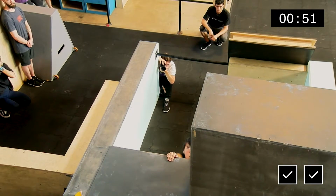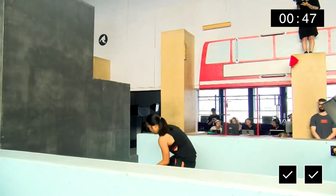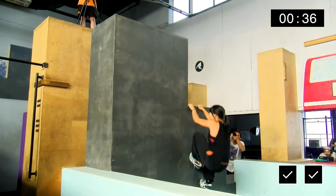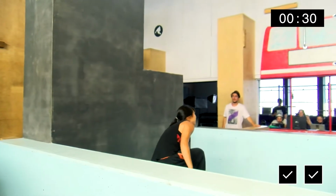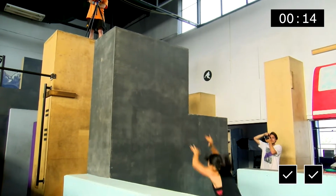She's just been introduced to weight training, really been trying to build this strength. I feel like it could really help her out here on this dyno challenge. So when you want to get that top foot as high as you can, so that when you take off, you're already up high on the wall and you just have to reach to grab the top. You got it, you got it. She made it through the quarterfinals.